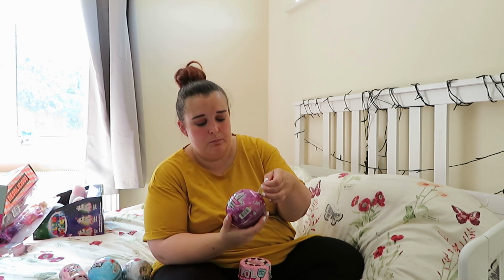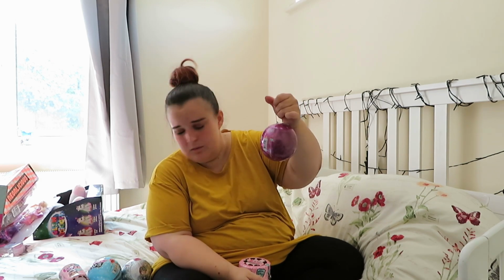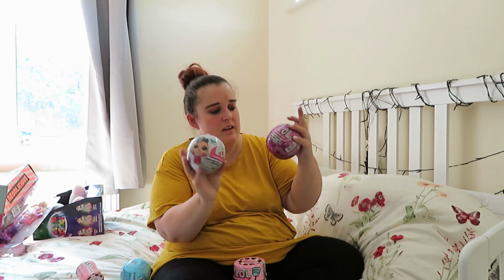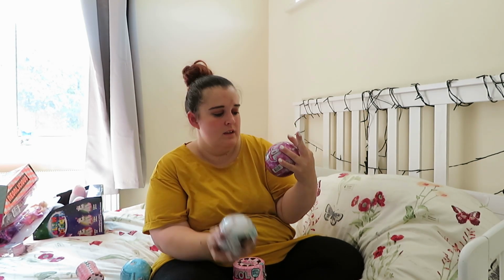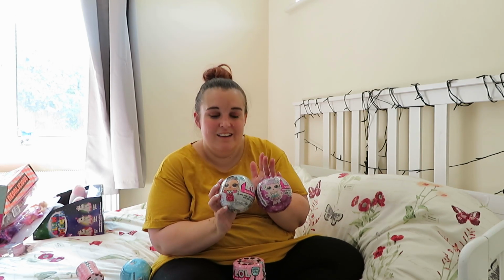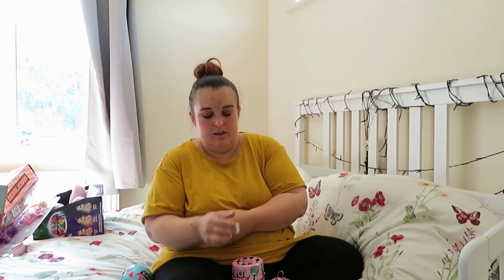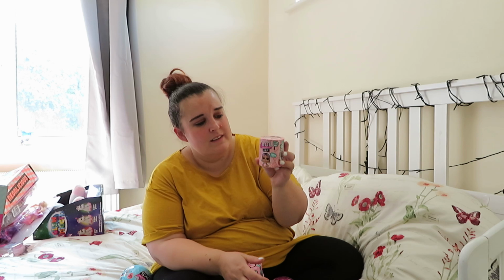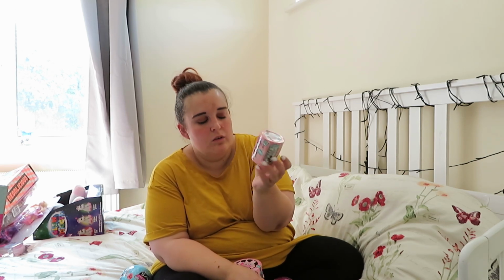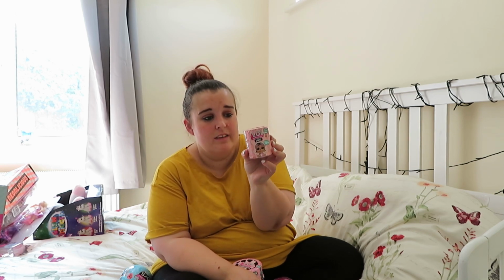LOL surprise sparkle. I don't know if these are like the new Christmas ones, I'm not sure, but this is the old ones that come out at Christmas, the LOL surprise bling. This is the LOL surprise sparkle. They're the same thing, aren't they, really? Different balls. So yeah, she's got 2 of them. And oh, as Lils or something. I don't know if that's a child, a doll, or you can get the animal. I'm not sure, I haven't got a clue, but she liked them.